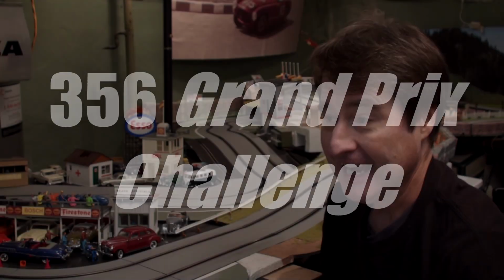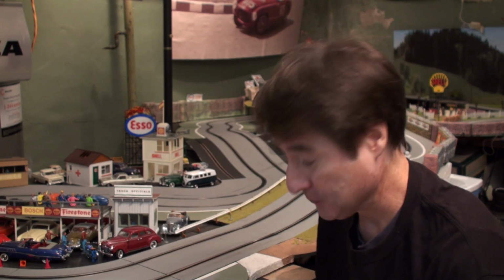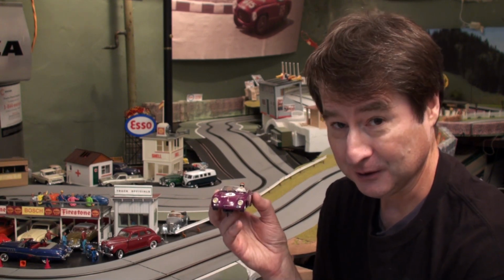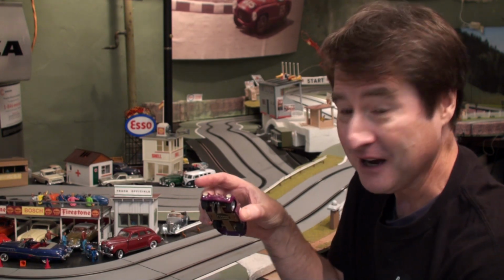Well, allow me to introduce the entries to the Scale Car Garage 356 Grand Prix Challenge. And I think it's only fair to present them in the order in which they arrived here at the garage. So the first entry came all the way from the Netherlands. This is the entry of Frank Peter van der Goor.